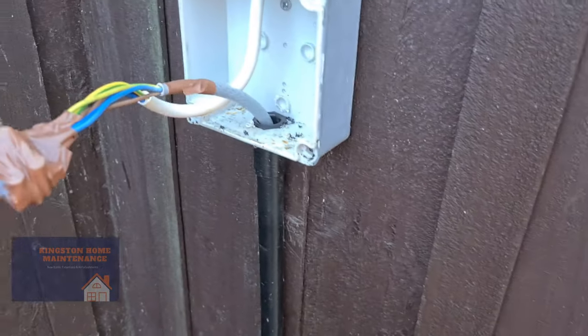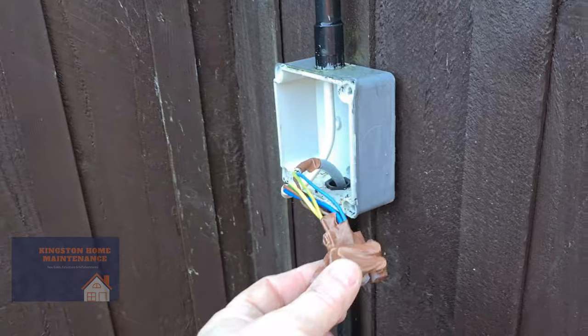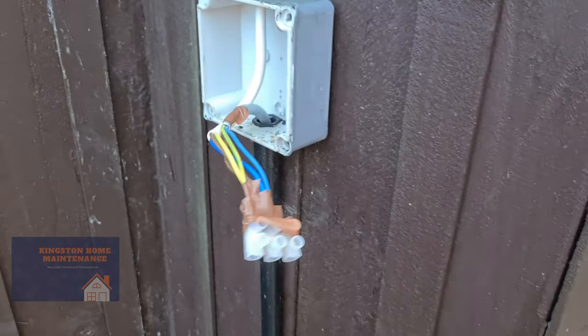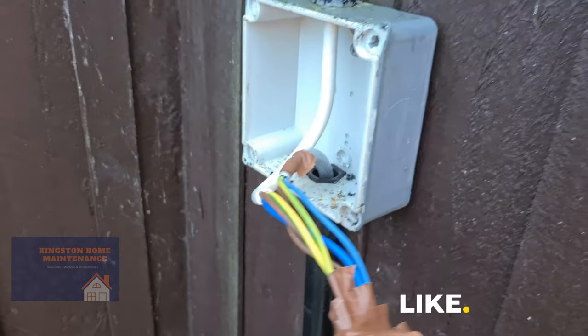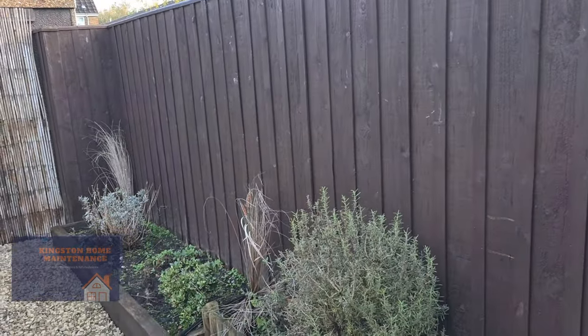I just discovered that in the back box. But it's only plugged into a socket at that end of the garden, so it's not actually connected to the house. So I'm quite safe. But I think I would have had that done a bit better. But yeah, so 9-inch wall. Let's go.